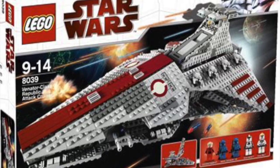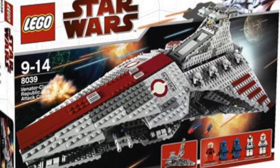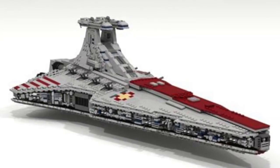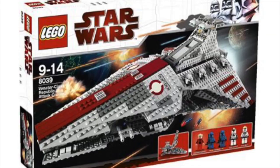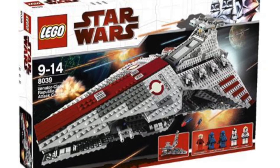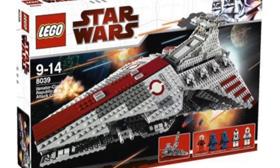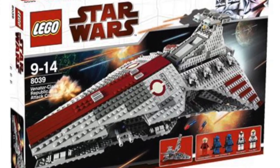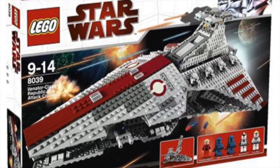It always has been. I always like them more than the A202 with the dropship. On a side note as well, I would love a UCS version of this set. It'd be really, really cool. But the Vendor as a ship is one of my favorite ships in all of Star Wars. Whole thing opens up. It's a lot bigger than most people think. I remember I built it and I was like, holy crap, this thing is huge.